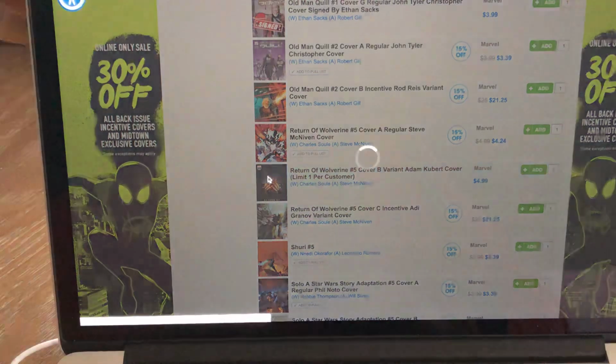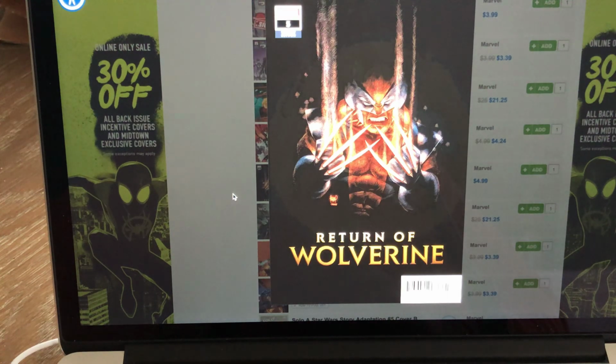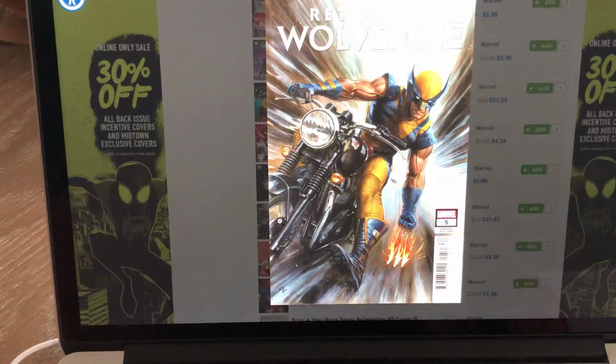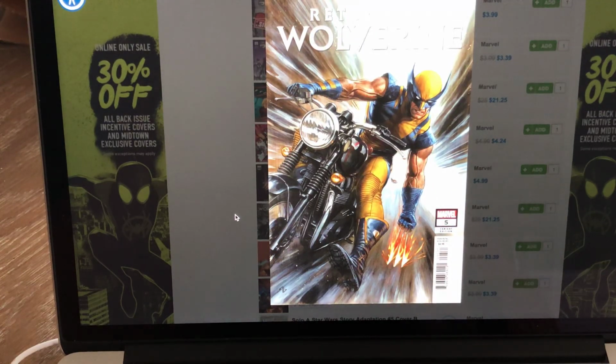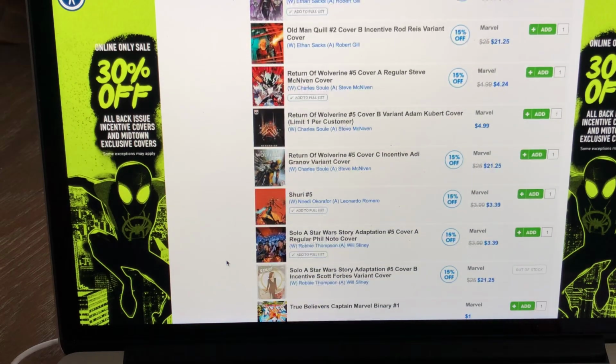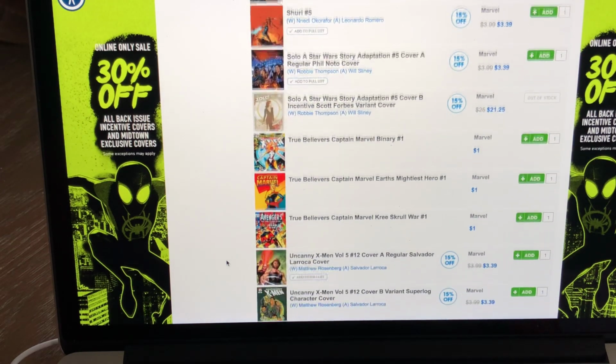I'm getting the Return of Wolverine number 5. I like that cover. It's pretty cool. Wolverine. And you've got an Adi Granoff cover. That one's pretty nice. I think those two I was looking at.